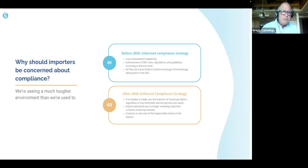So, what's happened since then? Well, after 2020, we moved to what is best described as an enforced compliance strategy by customs. They had upgraded their systems. They now had the ACE platform, the Automated Commercial Environment. And that platform offered the one window where you could transmit both the customs data and the agency data with one transmission. Your customs entry data went to the left, your agency data went to the right to the correct agency, and customs clearance would come back. And then you would also get a may proceed by one of the agencies, if agency data was required.